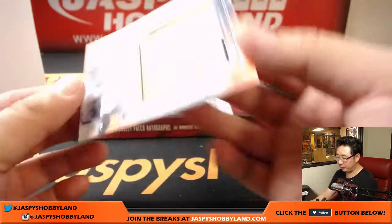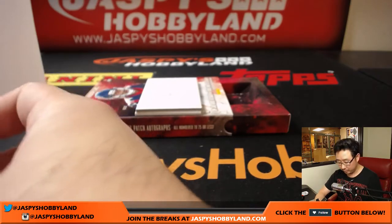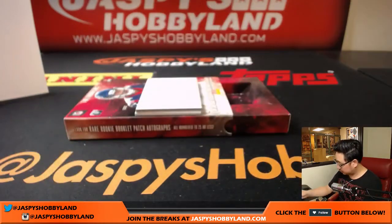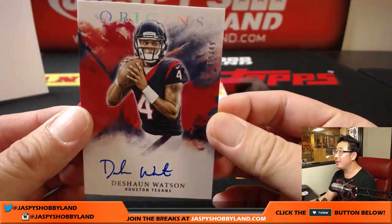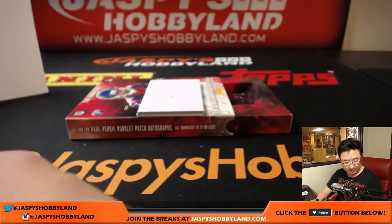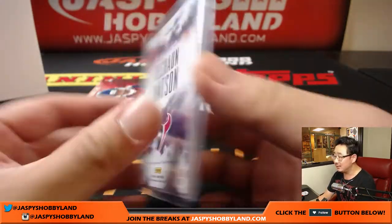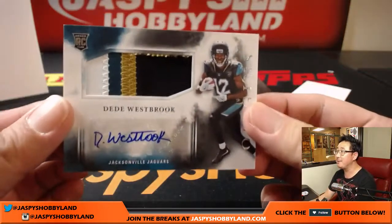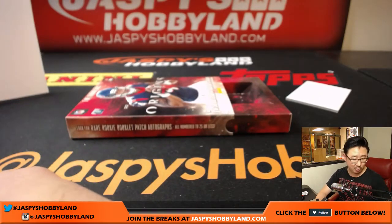And your final three hits for Clyde, Cooper Kupp, 17 out of 75, three-color jumbo patch. The autograph, Deshaun Watson, 35 out of 49. Deshaun Watson on-card autograph for Harris and the Houston Texans. There you go, man. Nice. On-card auto. And the last one, folks, is a Jaguar. It's D.J. Westbrook. Four-color patch and autograph. Nice. Jaguars. That's for Mark Glassman. There you go, Mark.